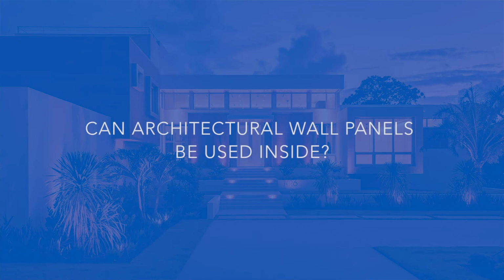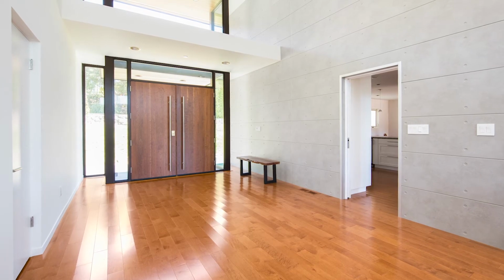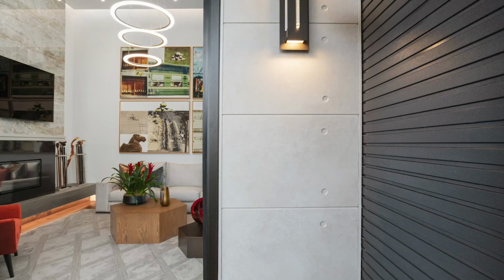Homeowners often ask if architectural wall panels can be used inside. We say absolutely. They look great as accent walls or around fireplaces, and they look great to bring the outside in.